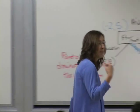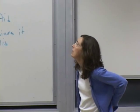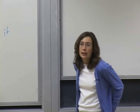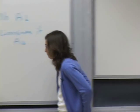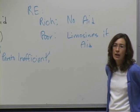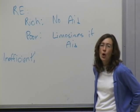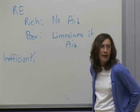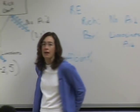And a couple people came up after class on Thursday and pointed that out in the fundraising game, that even the Pareto improvement about the outcome in that game was one that made the player that was already better off better, okay? And that seems sort of unfair.